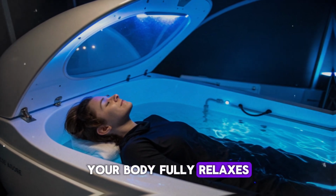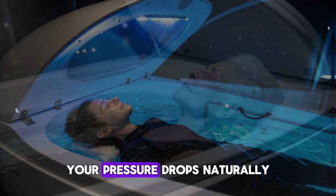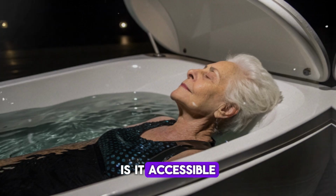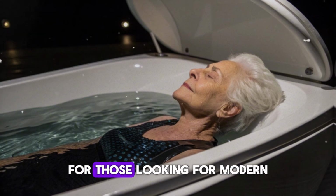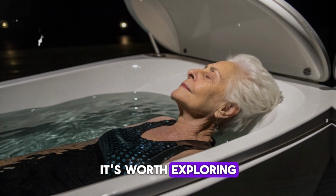Your body fully relaxes, muscles release, and your nervous system resets. Your pressure drops naturally, and the effects can last for days. Is it accessible? Floating isn't the cheapest option, but even one session a month can make a difference. For those looking for modern, unique ways to stay healthy, it's worth exploring.